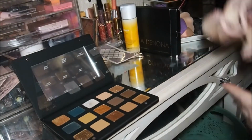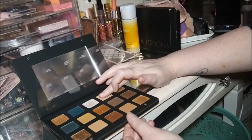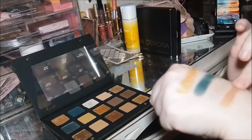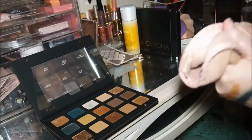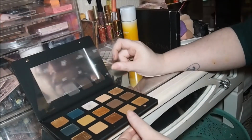Then we've got a nice transition shade which is called Aria or Aria, depending on which way you want to pronounce it. They're just so creamy and buttery. It's really, really pretty. And then the last one is another shimmer, which is called Carver.